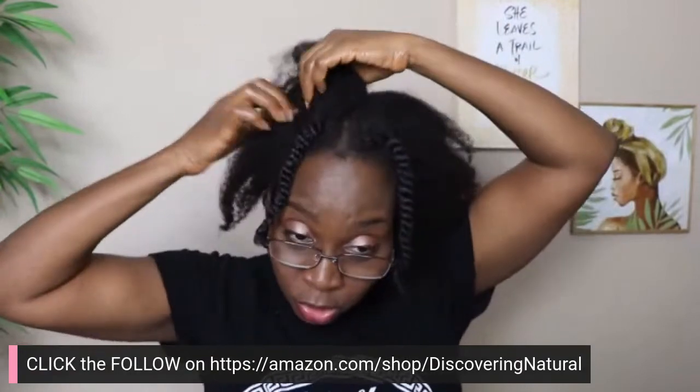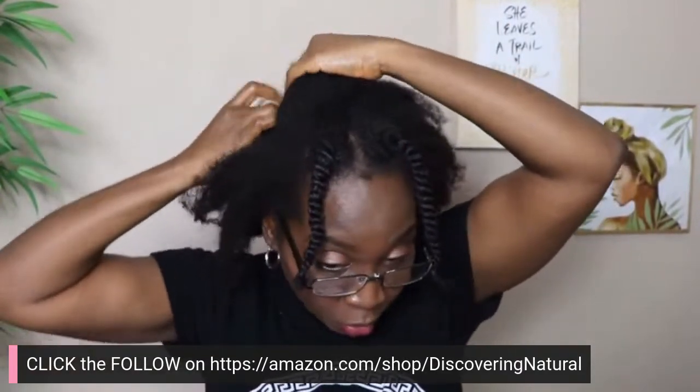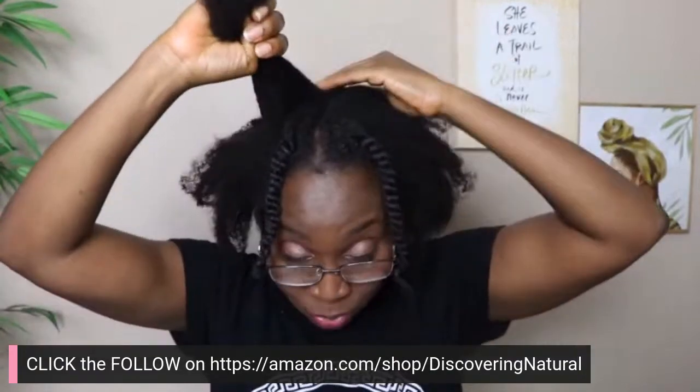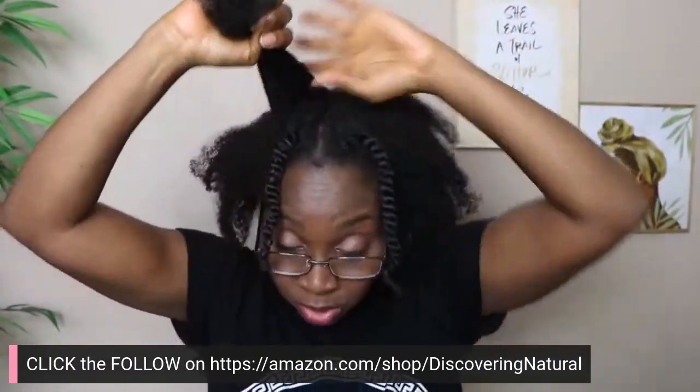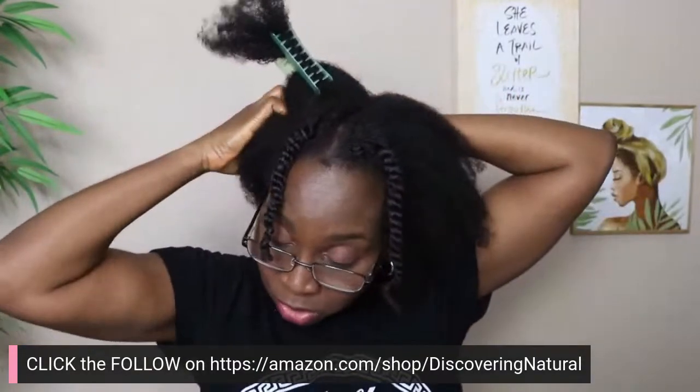If you don't want to use a comb, you can also use your fingers to gently detangle your hair, especially if your hair is matted or soft. You can use a comb to detangle your hair. So you have one section. I'm just going to section a few areas right there.